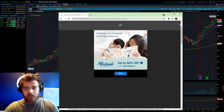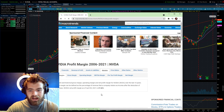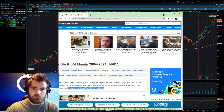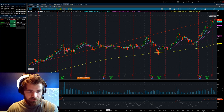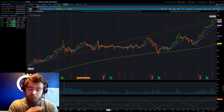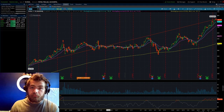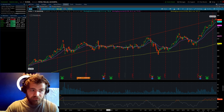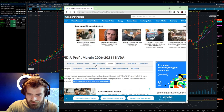Okay. And another thing that I really like about this company is the fantastic margin. They have a profit margin of 27%. So what that means is every time Nvidia brings in $100, they actually profit $27. Okay. And this is pretty good because if you compare them to the pretty much computer giant Apple, it has a profit margin of around 21%. So they have a little bit of a better profit margin, which is absolutely fantastic.